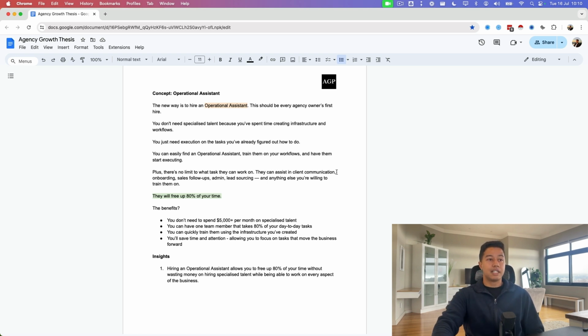They can assist in client communication, onboarding, sales follow-ups, admin, lead sourcing, and anything else you're willing to train them on. So this can free up 80% of your time. Okay? What I mean by this is that they're not in a specialized role, meaning their literal only job is to save you time.